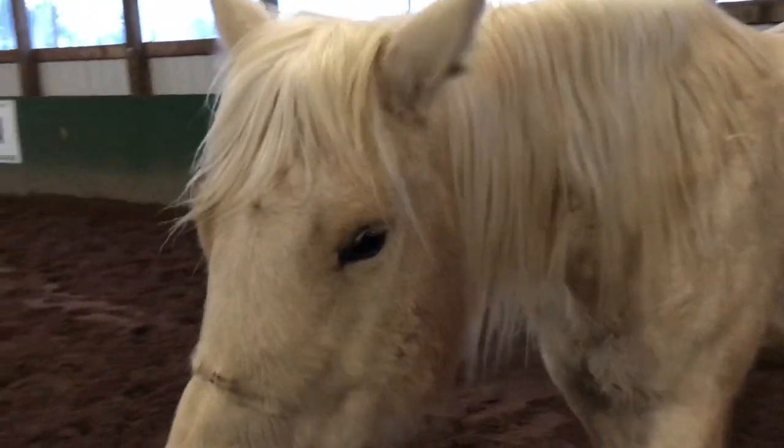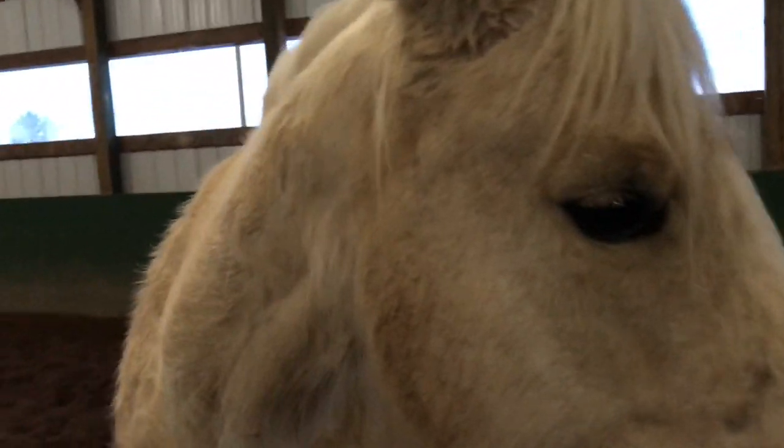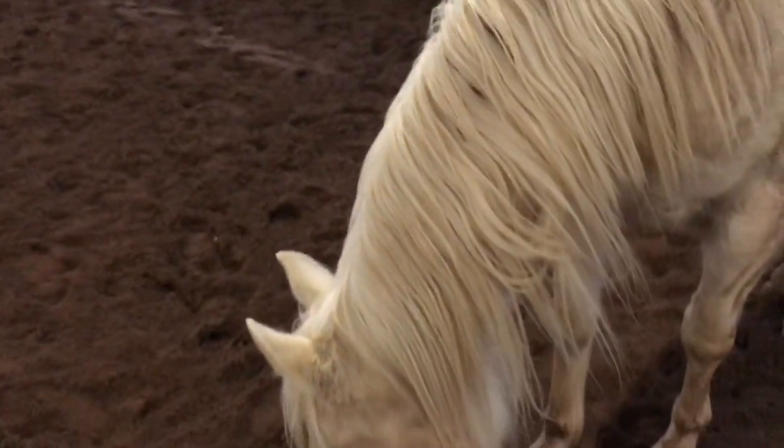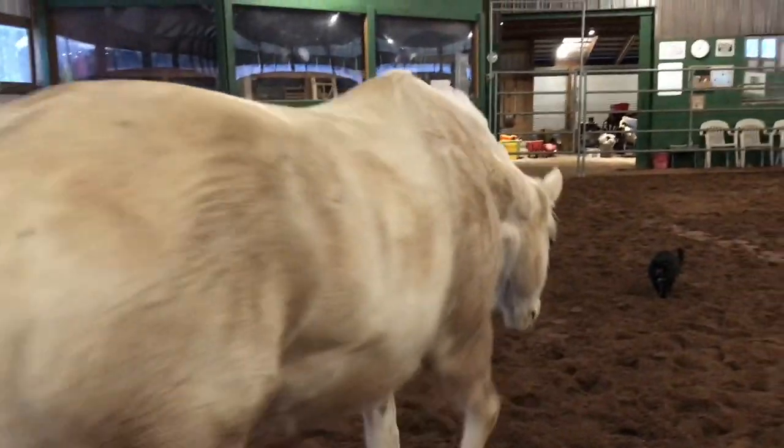Hi, sweetheart. And I'll make sure to pet her when she comes over. But this right now is a perfect time for me to catch her and then take her back out to the pasture, but I'm going to wait until she dries off just a little bit more. So we'll have more opportunities. But anyway, that's how I help my horses through a problem situation.